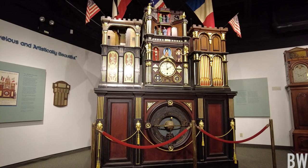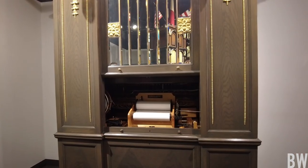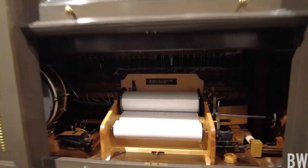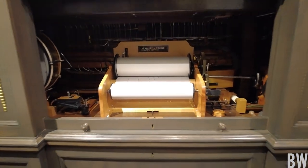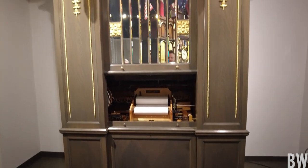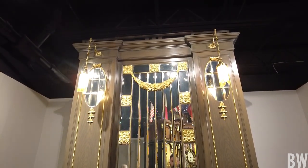It really is very cool to take a look at. And right next to it was a player organ, which isn't necessarily directly related to the Engle clock, but still from the same general era. And I really enjoyed hearing that. I mean, you just don't hear things like this very often. You don't get to experience that up close in this type of situation. So I absolutely love that.